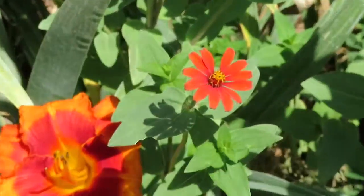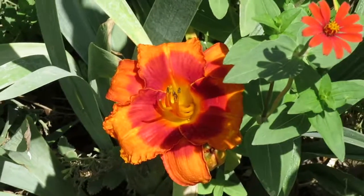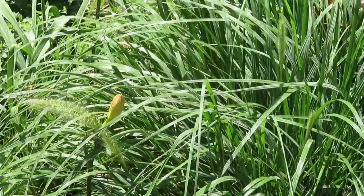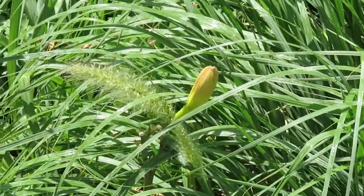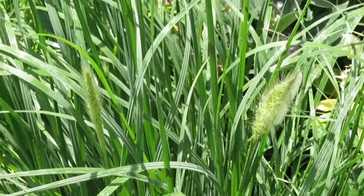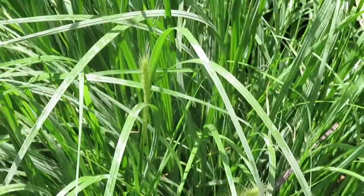This is a tiny little spider zinnia alongside a beautiful daylily. Also wanted to point out that the grasses are beginning to put on their seed heads. I saw the ones downtown were doing that, so I figured mine would follow suit soon.